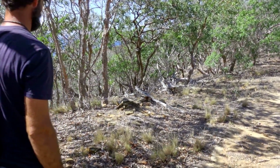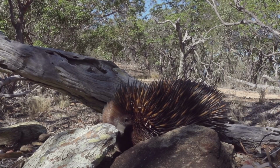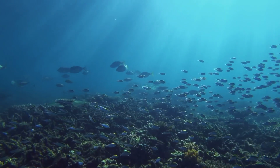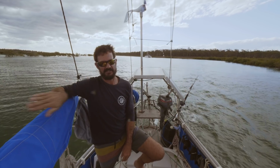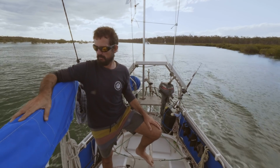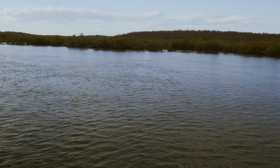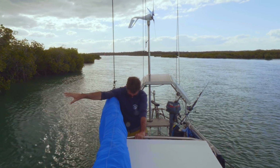So cute. It's an echidna. We were here last time. The visibility wasn't so good, was it? It's what I call soupy. So there wasn't very much room there. We sort of had to get over, give them some space. We saw about 0.5 under the keel. It was just over there, we'll go aground. So we just need to be this close to these trees here.